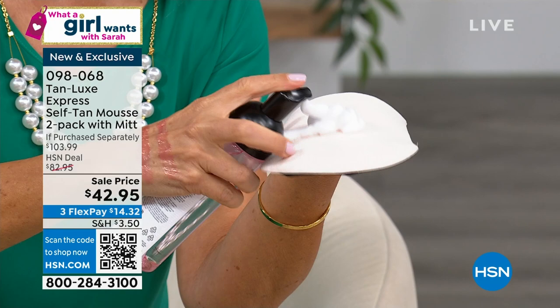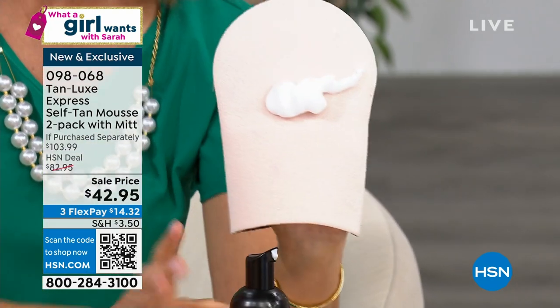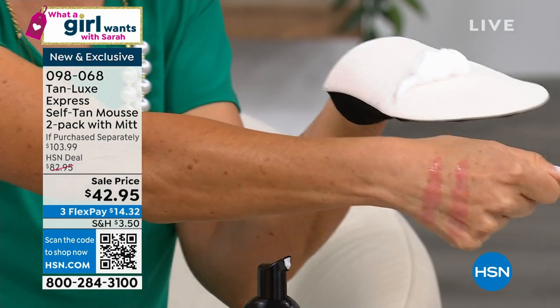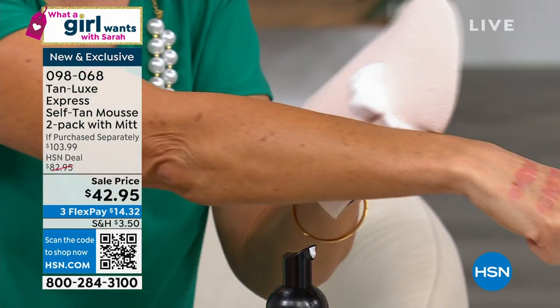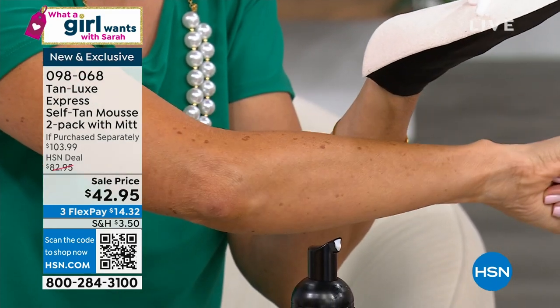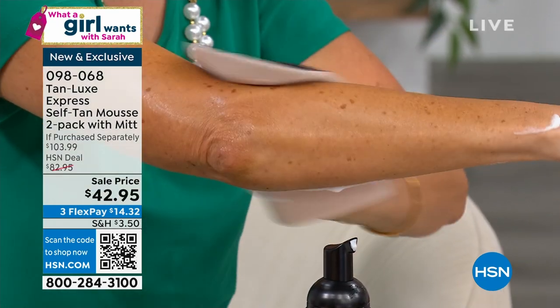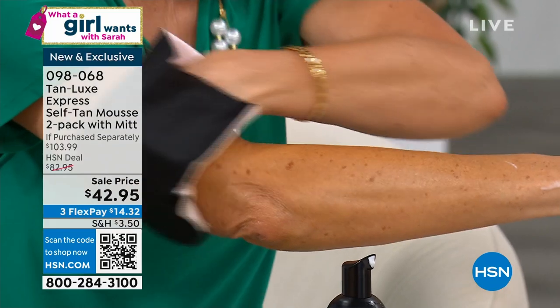So you ready for this? I'm going to show you this clear mousse. Okay, so it looks like a shaving cream. It goes on completely clear. Oh, by the way, there's my lip color coming along nicely. This is not my natural color, by the way. I would never get this tan. Even when I was a lifeguard, I never had this color.